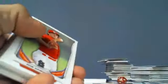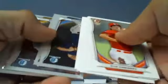And last pack. Bases, Jordan Foley, and Tyler Kolek, and Dustin Demuth.